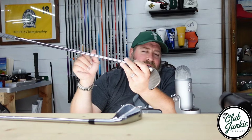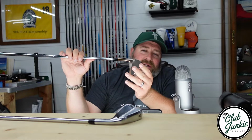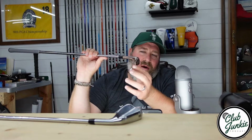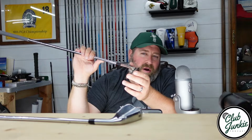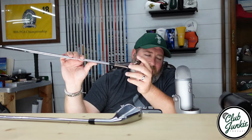They've also changed up the camber on the sole. The sole is now mill grind, just like the MG3. So it's all milled, and that way, if you play one of these and wear it out and want to get another one, they'll always be the same. So a few different options.